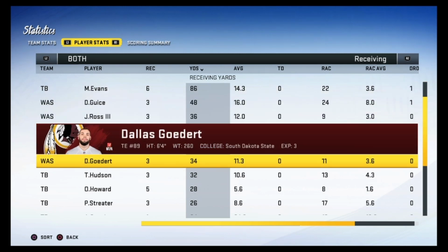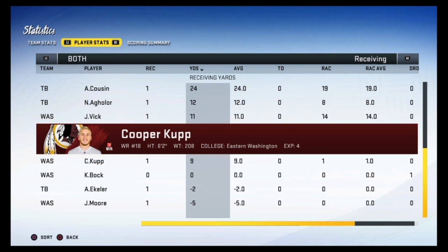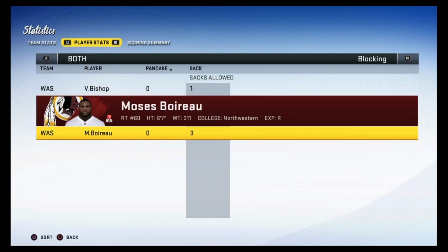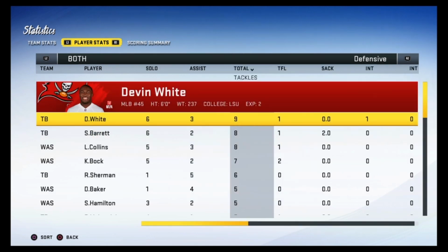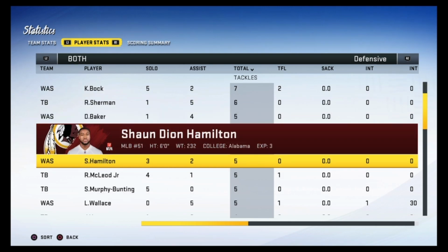Guice also did well through the air. Goddard, John Ross were out there making some catches. Joseph Vick with 1 for 11, though. Sacks given up. Moses has really given up some sacks, but he's got to drown out there as a rookie in order to get better for next year.